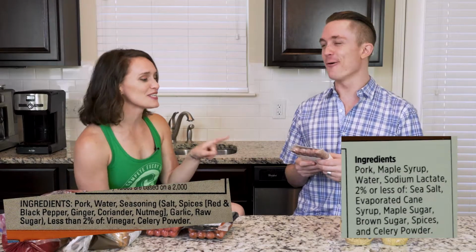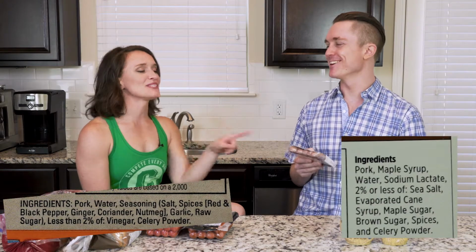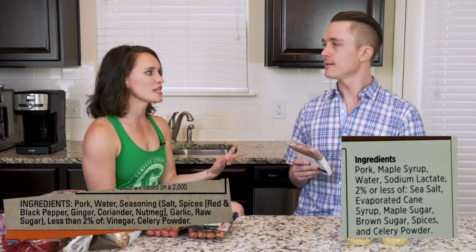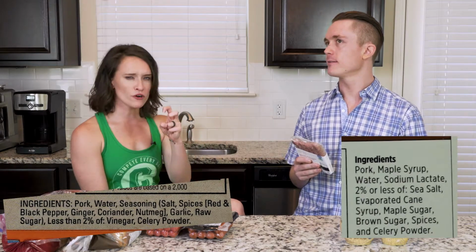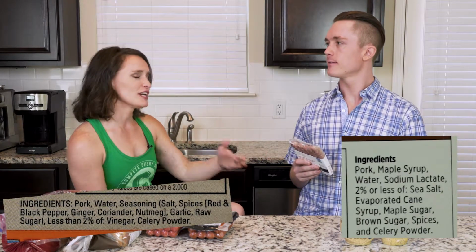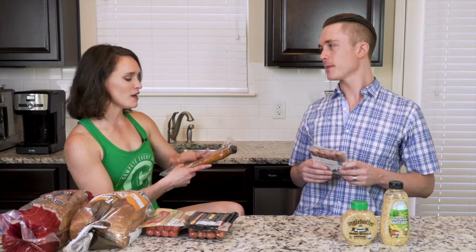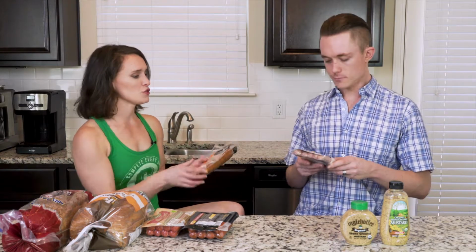Okay, so this one's a little tricky. Four kinds, but this one is also a maple syrup flavored sausage. And I talk a lot about how we want to avoid things that are flavored. So this is a flavored sausage. And to make it flavored, you have to have all of those ingredients to give it that flavor. So that's not the same thing as this one. Now this one does have sugar in it. How many grams of sugar are on your label?